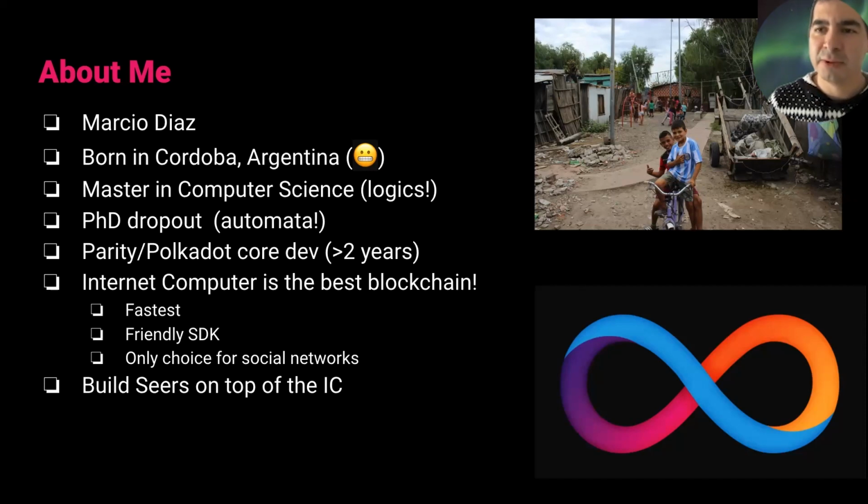Then I decided that I wanted to create my own dApp. More specifically, I wanted to create a social network. So I started to do research in different blockchains to see which one was more suitable for that. I knew that Polkadot wasn't. I tried Near and I tried Solana too. Then I found the Internet Computer, and I fell in love because it's the fastest one and it has a very nice SDK. And you don't have to deal with IPFS. So I think it's the only choice if you want to make a decentralized social network. So I decided to build Seers on top of the Internet Computer.